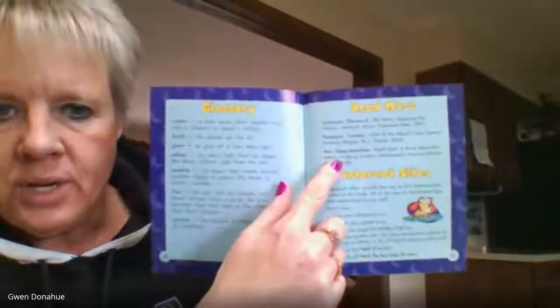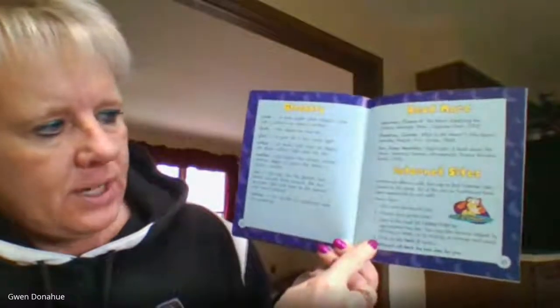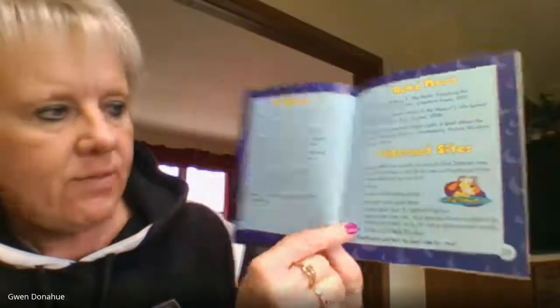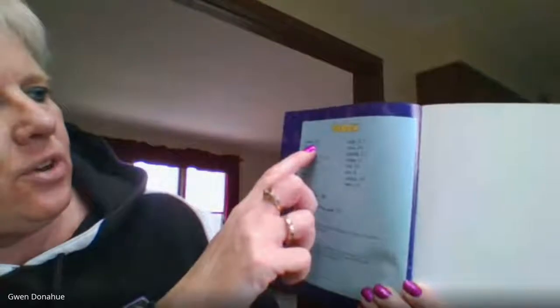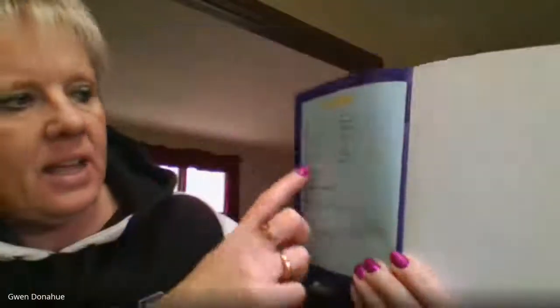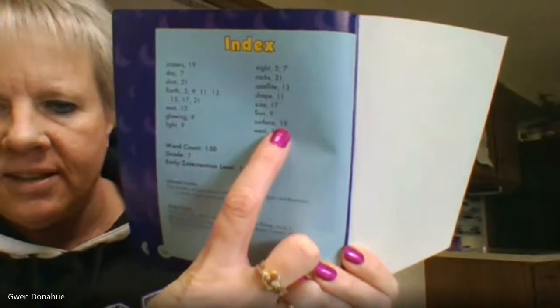Then if I wanted to read more, this would give me resources at the library. If I wanted to go on the internet, that gives me more information where I can find stuff on the internet. And finally, there is the index. So there again, that word craters, I'm going to find on page 19. If I need to know about the surface of the moon, I'm going to also go to page 19.